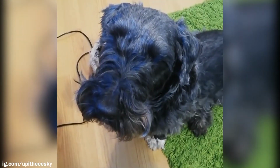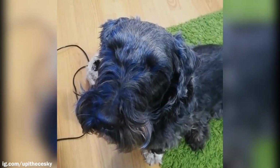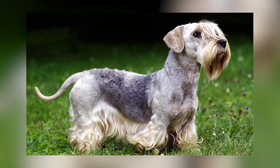All these traits make the Cesky Terrier extremely protective watchdogs, as they won't hesitate to protect its territory and will take care of unwanted people or animals. The Cesky Terrier will always keep an eye out for anything unusual and will typically bark to let you know when a stranger is approaching.